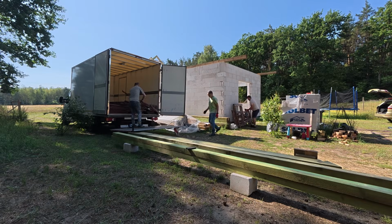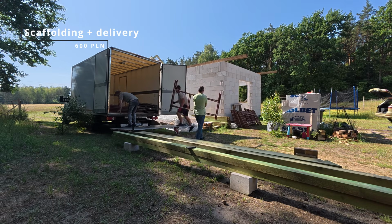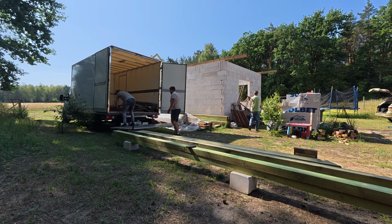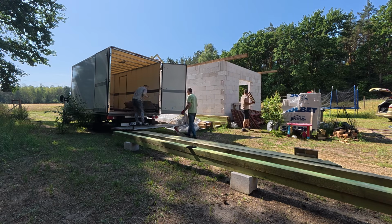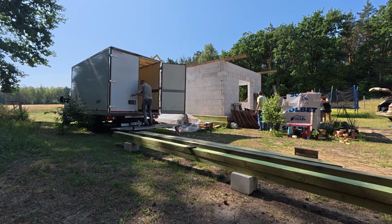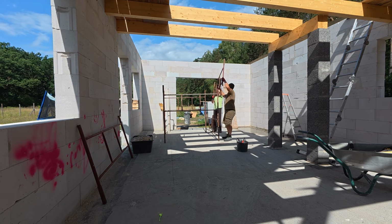The next morning the scaffolding arrived. We rented it for a few weeks to finish the roof. Looking back, I'd actually recommend buying one of these at the start of the build. It might work out much cheaper for the long run, and it's definitely one less thing to organize when you always have it on hand.